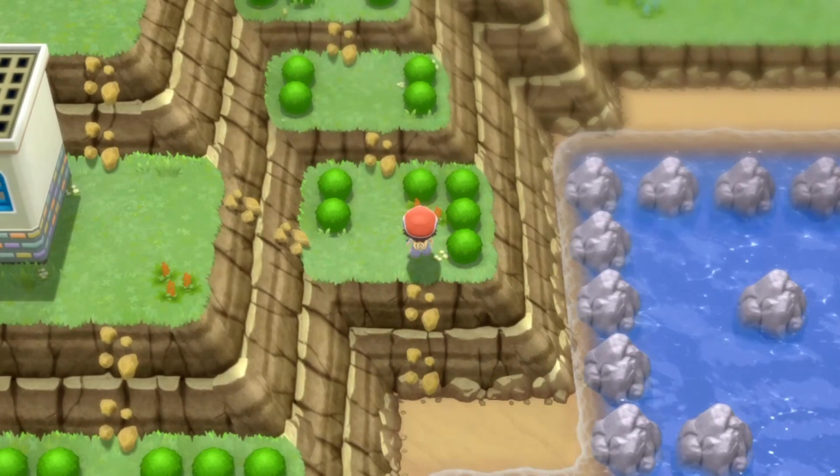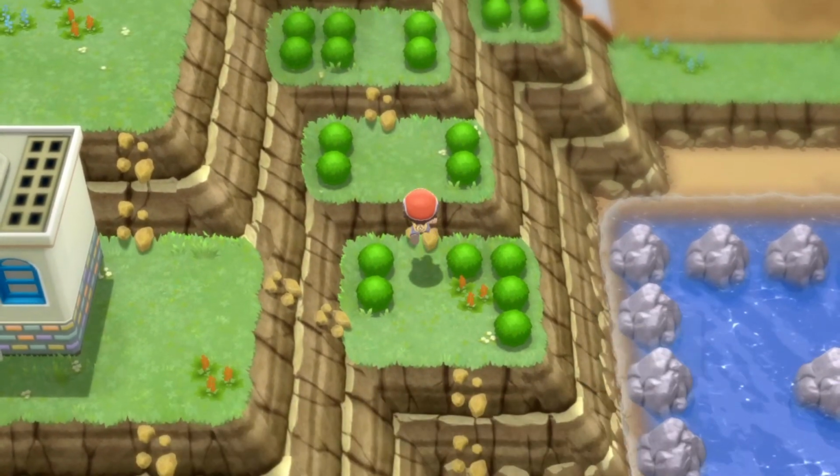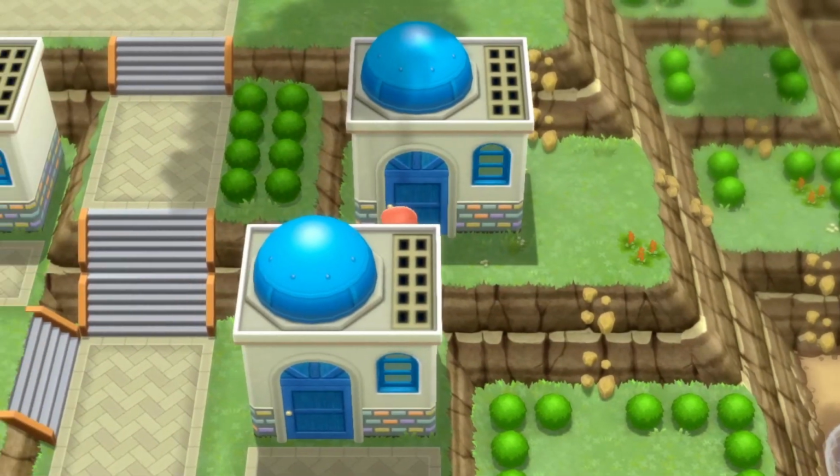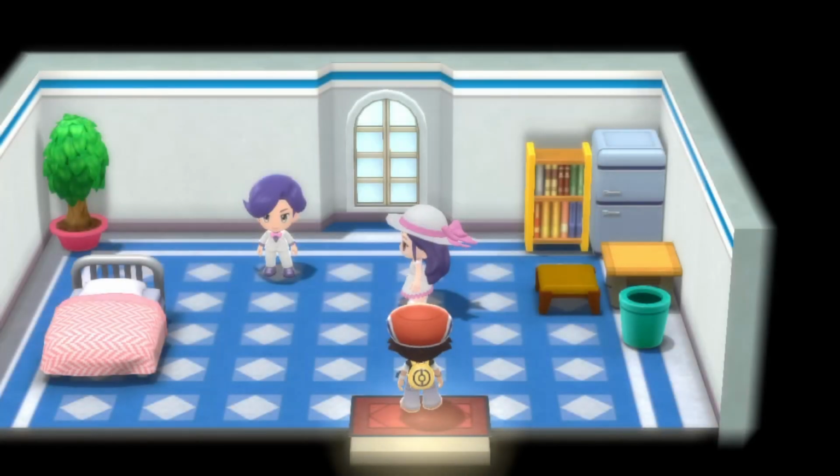Number 2. Hidden Moves. You'll get this Poke Watch app after receiving your first hidden move in Eterna City. It shows you all the HMs you currently own, and clicking on them allows you to use them when needed in the overworld.